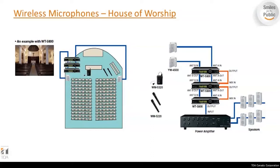This is outlining how TOA's 5000 series microphone system can interlink receivers. If it didn't have this ability, you would need a pair of antennas for each wireless receiver. But because you can link these units together, you're able to use 2 antennas that will serve to feed each tuner with the wireless signal. Just note with the 5000 series, you can link up to 3 tuners before you have to add more antennas.